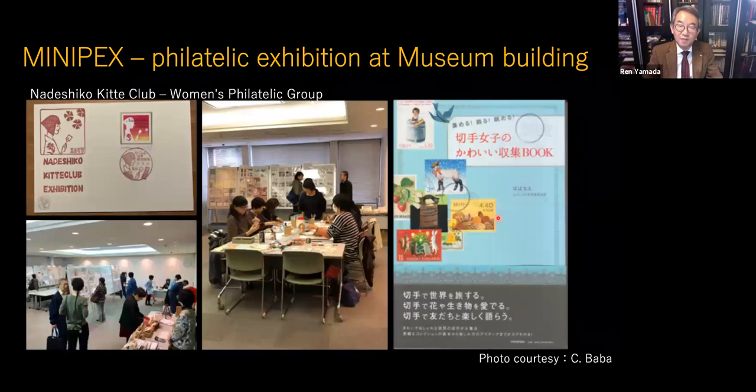This slide shows the Minipex by women's philately groups. As shown in this picture, most of the attendees are women. In addition to the exhibition, they are enjoying making covers or chatting at the center table as shown here. We JPS consider that developing new style philately, just like this exhibition, is also our important mission.